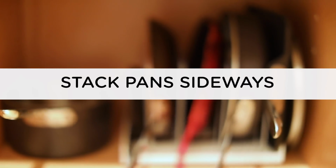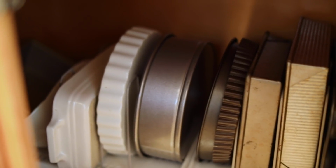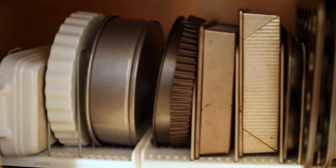Tip number two is to think about stacking your pans sideways. I've never, ever dreamed or even thought of doing this, but Jamie from Orderly just purchased these racks for your pans, and they save so much space. I'm using them in two places in our kitchen right now. We are using them for our pans, so our sauté pans, and then we're also using them for our baking pans. So things like brownie pans, casserole dishes, muffin tins, and things like that.